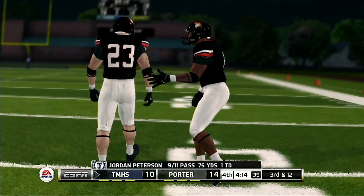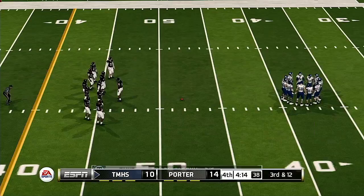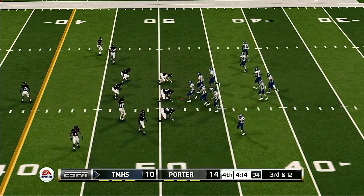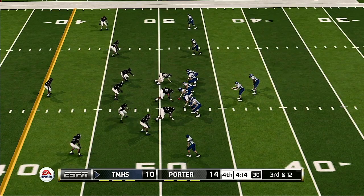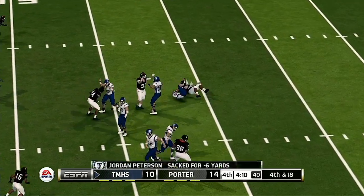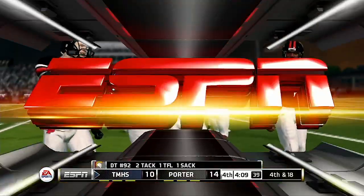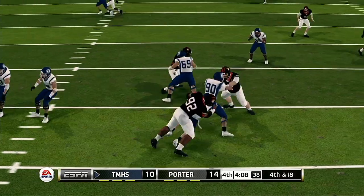Just throws this one away. Third and long. This defense digs in here, and it could be their ball game. They'll make the sack. Coaches don't like it when their quarterback gets hit like that. Don't be surprised to see the old coach get on his lineman to protect the quarterback a little bit better.